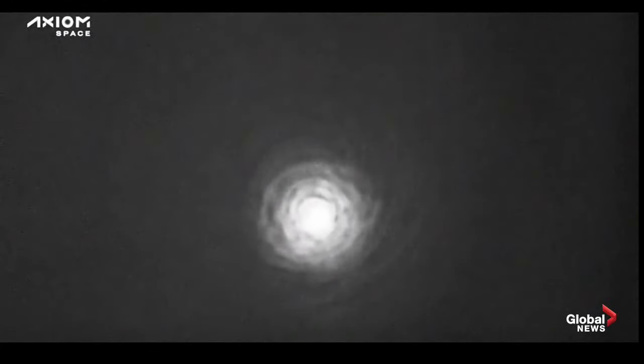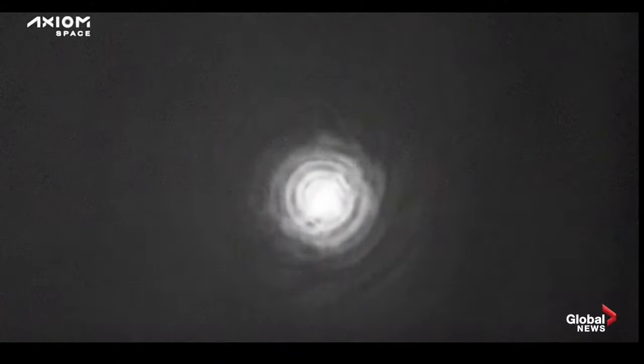Dragon SpaceX, brace for drogue window. Bracing.